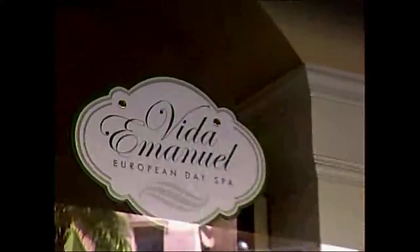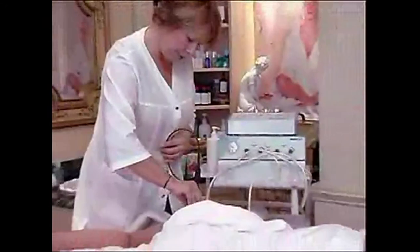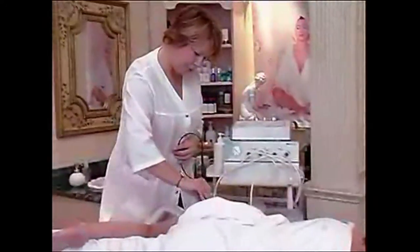While they're trying to lose weight the old-fashioned way, I'm going to look into a new treatment in Beverly Hills that promises to shed the same weight without lifting a finger. This I have to see.